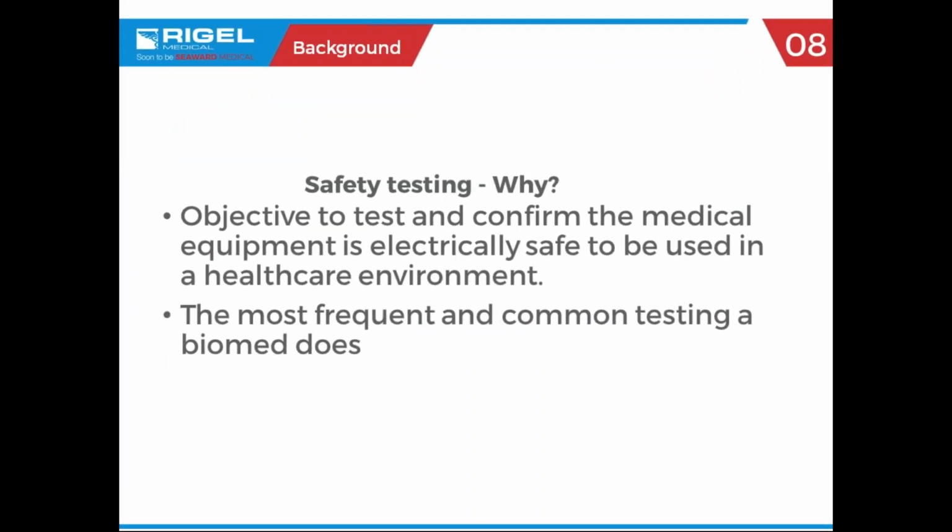So why do we do this safety testing? It is the most common thing that you do in your daily activities. And really, it's just to be sure that that piece of equipment is electrically safe and will not present a shock hazard to either the patient or, just as importantly, the operator. So we talk about method of patient protection and method of operator protection. It's all just to be sure that if you come in contact with that piece of equipment, you're not a conduit for electricity going to ground.